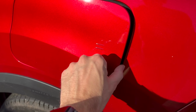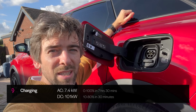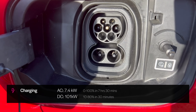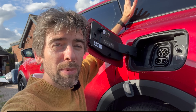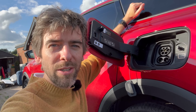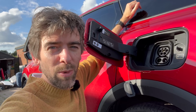As standard, it's a 7.4 kilowatt charger, but you can upgrade for £300 to 11 kilowatts. The 7.4 kilowatt charger will charge in 7.5 hours, 11 in just 5 hours. And if you're out and about and you want a rapid charge, well, it'll do 100 kilowatts, which is up to 80% in 30 minutes. A claim I tested, watch the video, and is absolutely correct. So well done, Citroen. However, I just tested in summer, and charging speeds generally are a bit worse in winter.